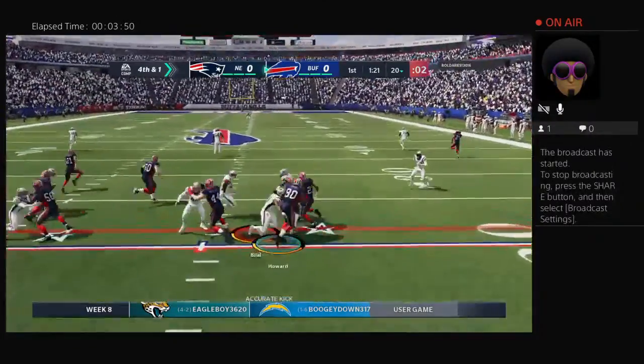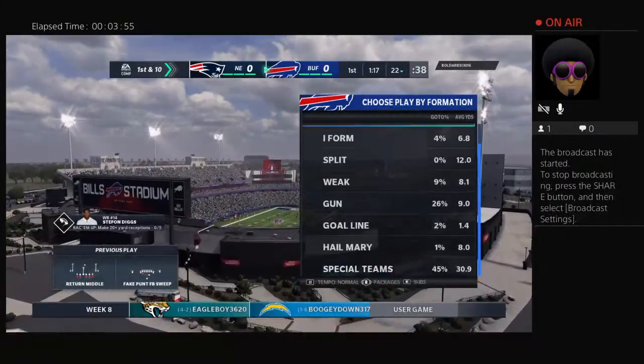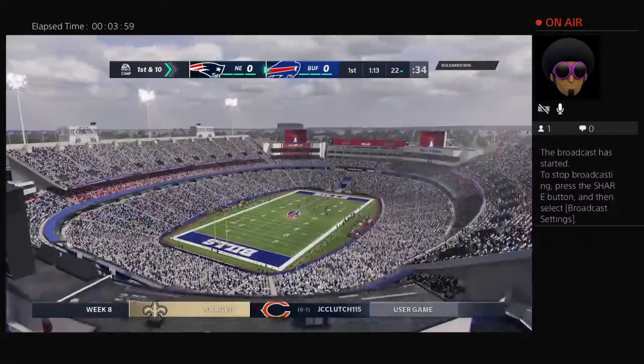And they're going to fake it from deep in their own territory. And the gamble pays off. They get the first. Well, the fake punt gets only a yard, but that's enough to pick up the first.